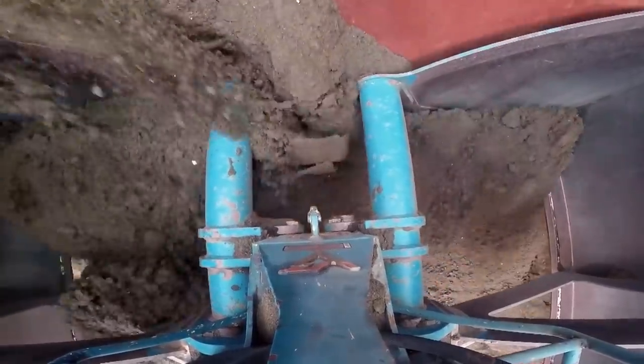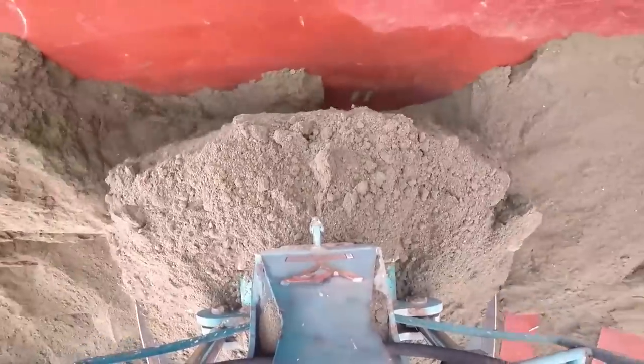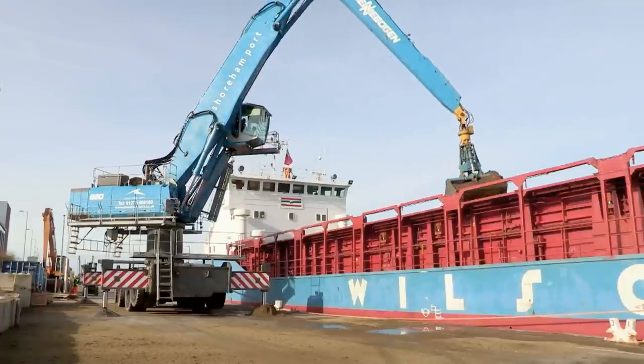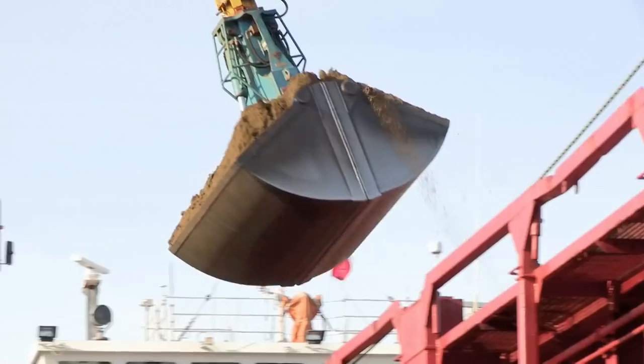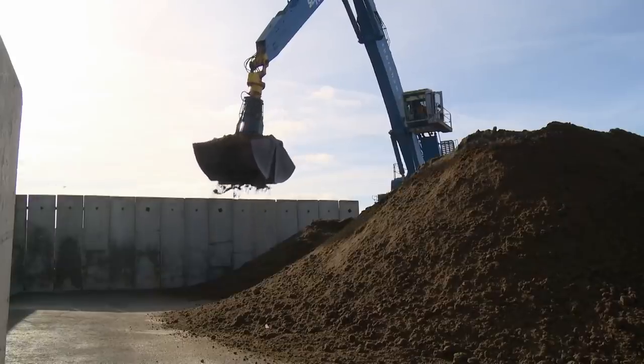What you're trying to do is not overfill the grab because it's light and dusty, so you don't want it blowing all over the place. You try and make as little mess as possible. I wouldn't be popular if something like that happened.